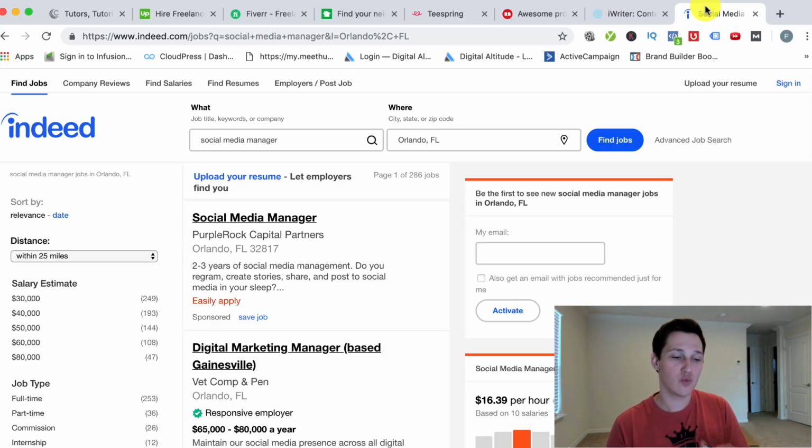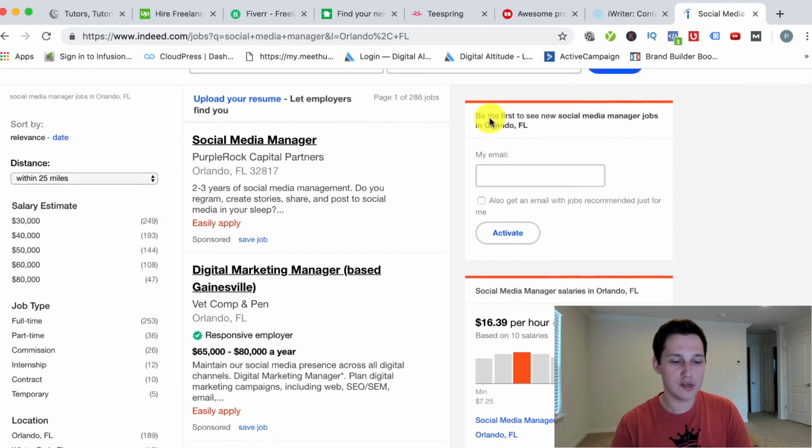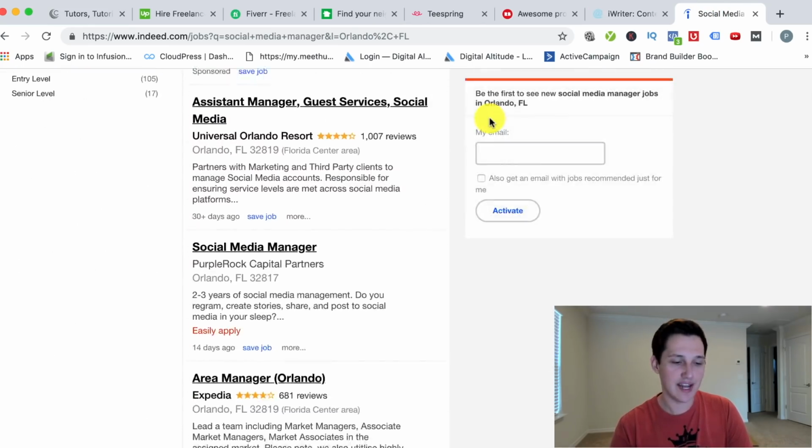But this leads into really big things, and that's why I put it at number 1. And one of the good ways that you could go out there and actually land one of these jobs, you could go to a job board site like Indeed.com, type in the title like social media manager and what city you're looking in. You could do this in any city.